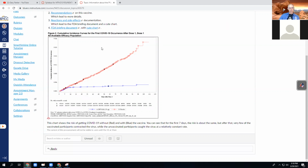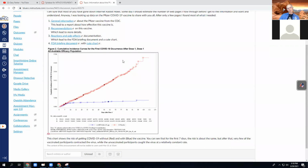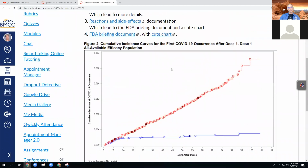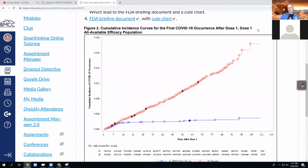So we were just talking about the vaccine before class, and I did a little research about the Pfizer vaccine. There's 4 or 5 of them out there now. And this graph here shows the efficacy rate of the Pfizer vaccine.